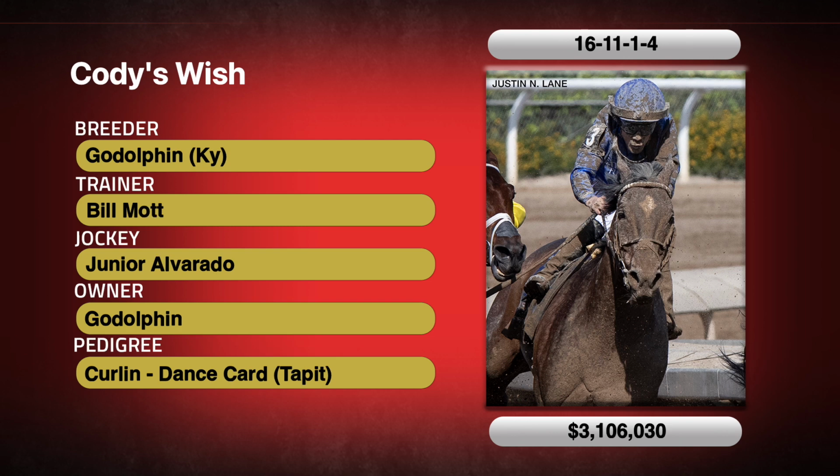I don't think it cost him Horse of the Year at all. No, they needed to take that shot with him. They did. It didn't work out. Everything else that this horse did throughout this year, I think, makes him a major contender for that award. I agree with you. Cody's Wish handled White Abarrio one race prior in the Metropolitan Handicap.